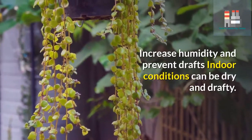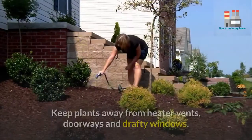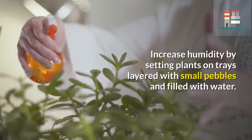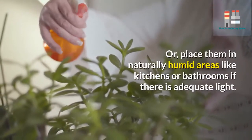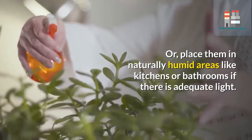Increase humidity and prevent drafts. Indoor conditions can be dry and drafty. Keep plants away from heater vents, doorways and drafty windows. Increase humidity by setting plants on trays layered with small pebbles and filled with water. Or, place them in naturally humid areas like kitchens or bathrooms if there is adequate light.